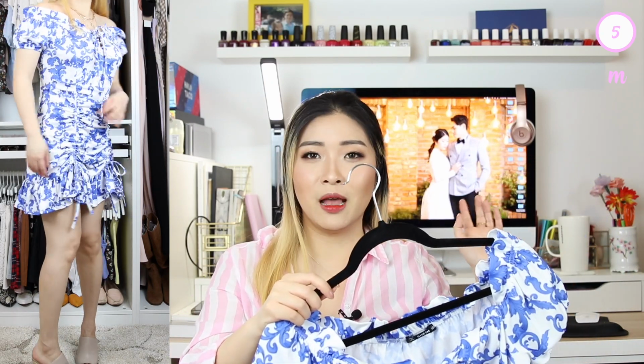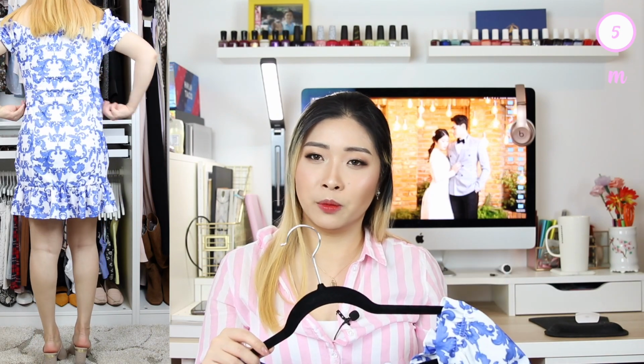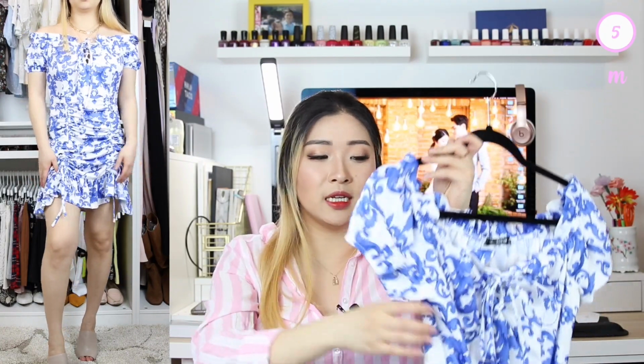Material wise, this is again not my favorite. It's that stretchy, rubbery, swimsuit material, basically a spandex type of material, and those aren't usually my favorite things to wear because I find that they're not as breathable. They just don't feel as nice during the summer. But because of that, this dress does have quite a bit of stretch in it. Therefore, there is no zipper on here. You can just pull it right up.